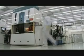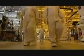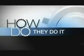Coming up, how do they eliminate the biggest enemy of manufacturing in a microscopic environment, the common dust particle? Find out next on How Do They Do It?